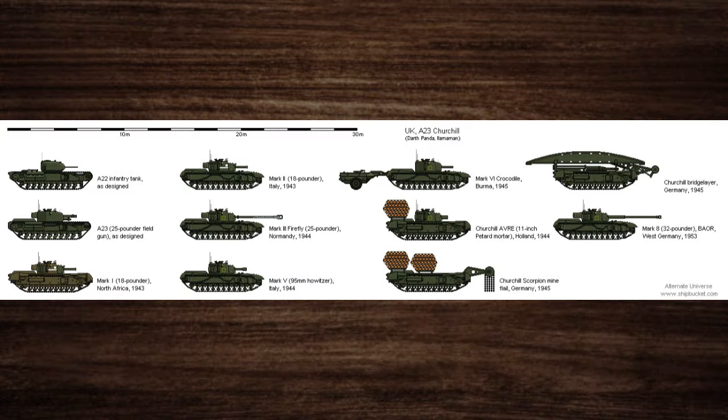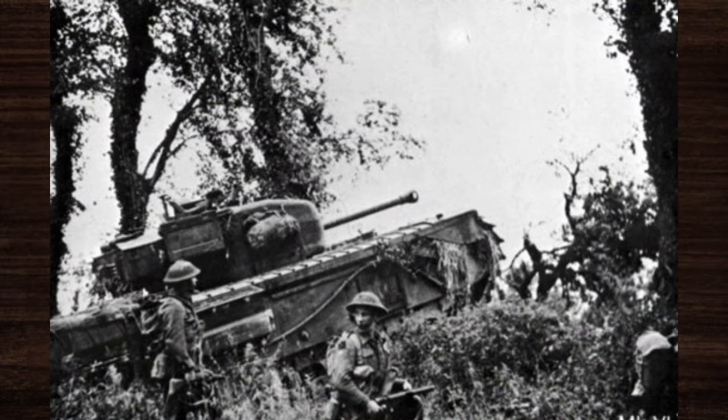Secondly, its versatility. The Churchill was known for its various specialized variants, each designed for different battlefield roles, from the AVRE with its demolition gun to the Crocodile flamethrower tank. Lastly, reliability. The Churchill tank was successfully deployed in numerous theaters of war, proving its dependability and durability under various combat conditions.